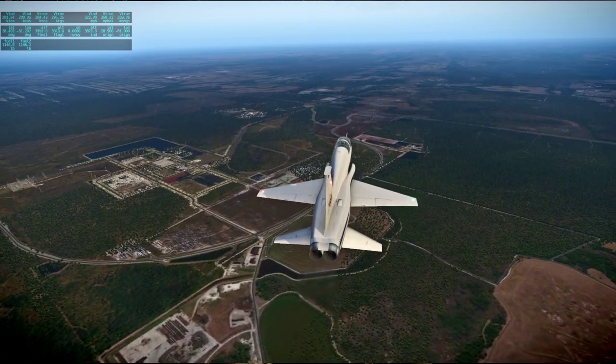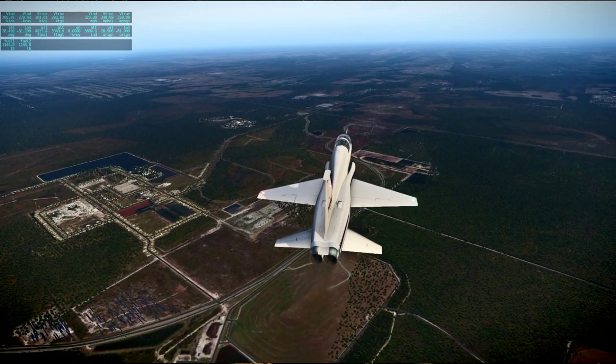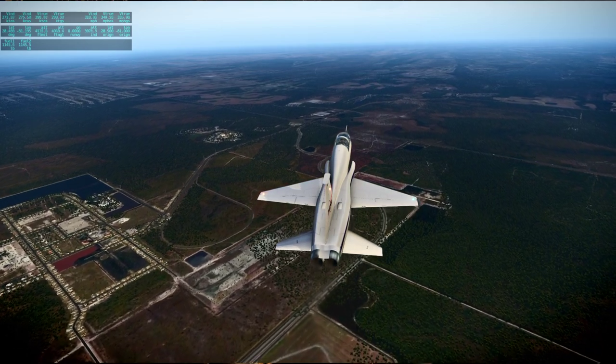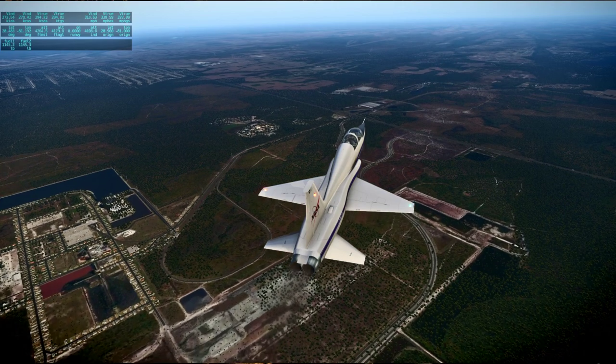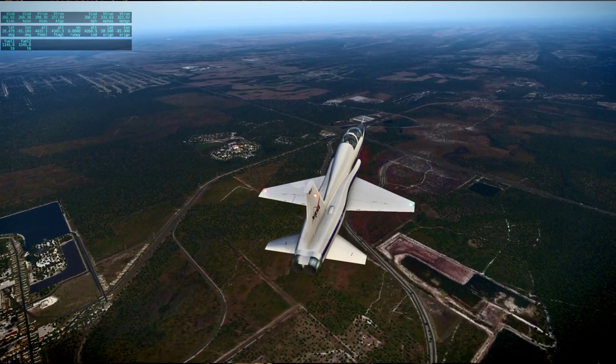Jack Swigert confirms that the EMS check went well, which provides a good backup monitor for checking the guidance and navigation system performance. We're at 142 hours, 18 minutes into the flight, and this is Apollo Control, Houston.